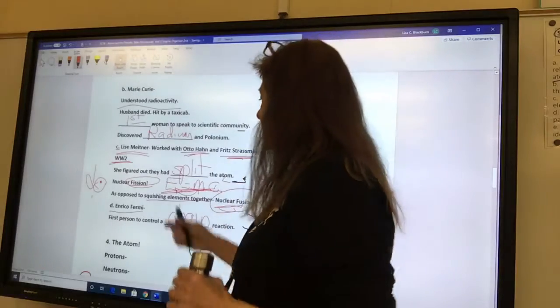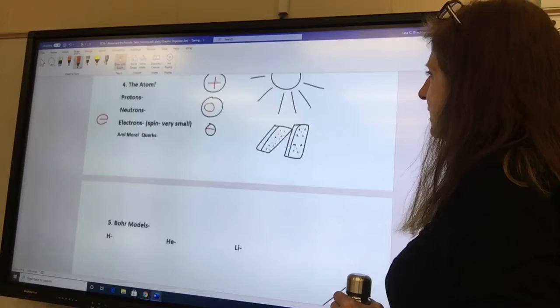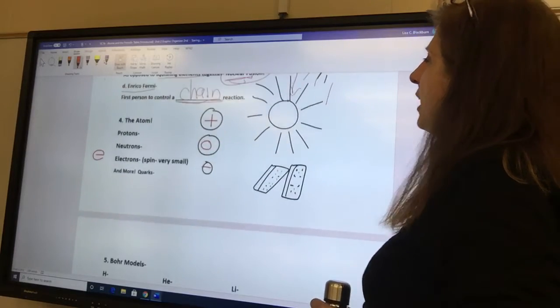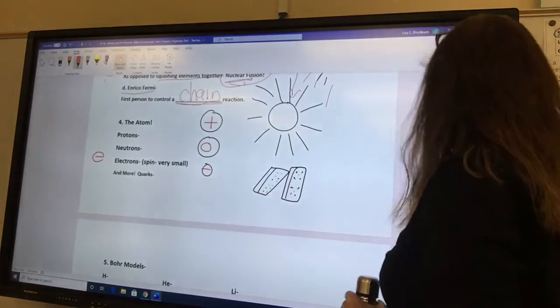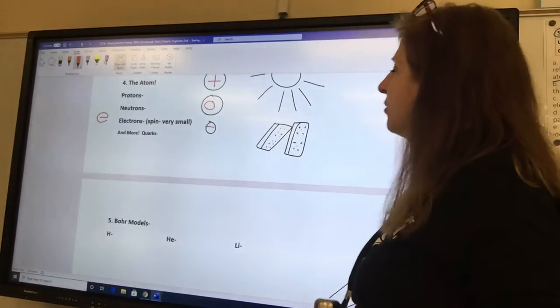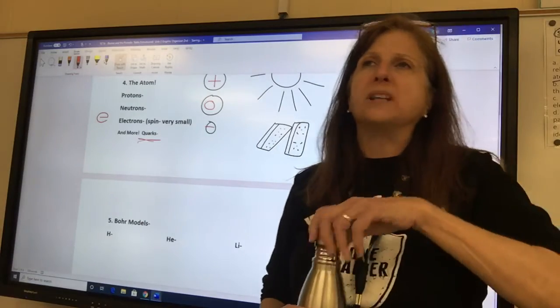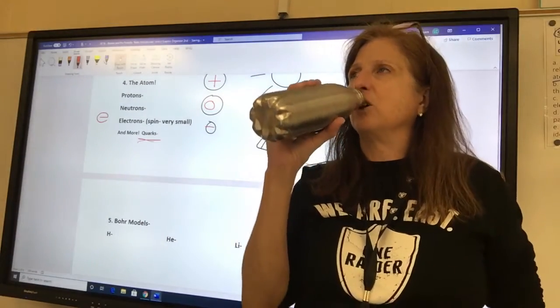That's something, isn't it? So that's Enrico Fermi. They didn't blow the world up. They made the bomb instead. Okay, so the atom is made out of, we already talked about, protons, neutrons, and electrons. And there's our chain reaction, dominoes falling over. There's more things called quarks, subatomic particles, mesons, gluons, all kinds of things.